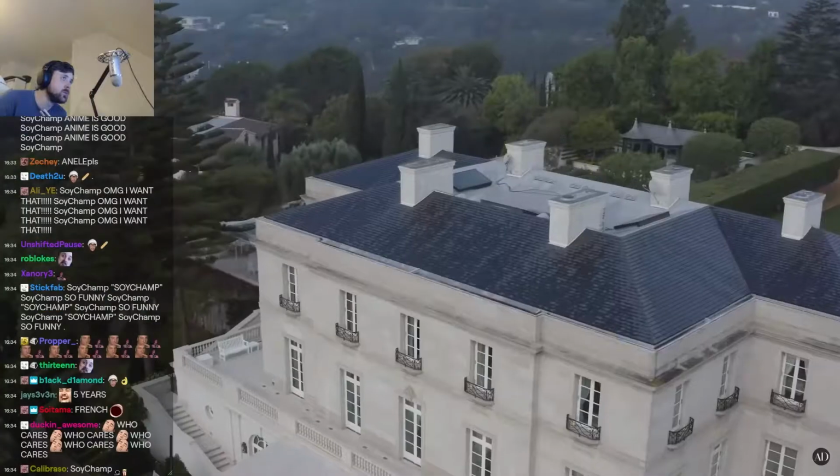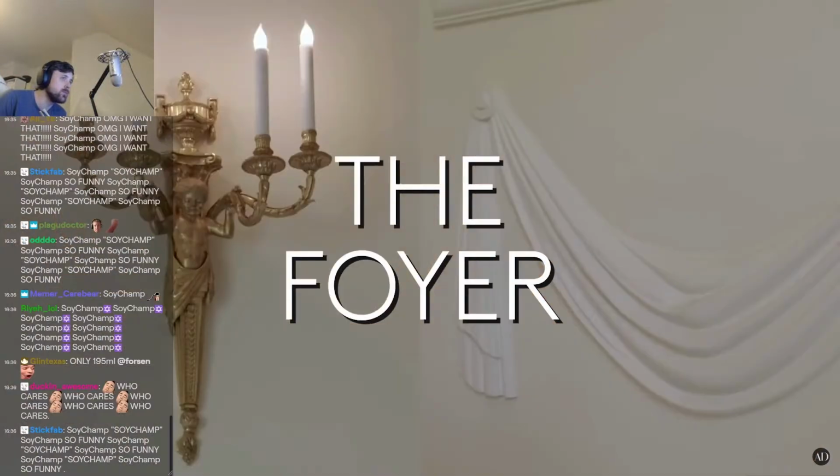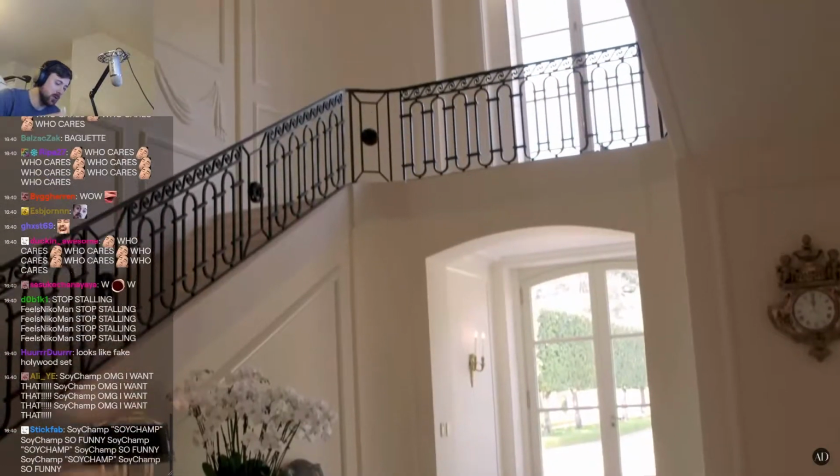He brought in a team of French experts. He brought in interior designer Henri Samuel, and it took them 5 years to complete this work. They did everything, including the roof. Including the roof, wow. And now we've arrived in the foyer. Usually you don't include the roof.